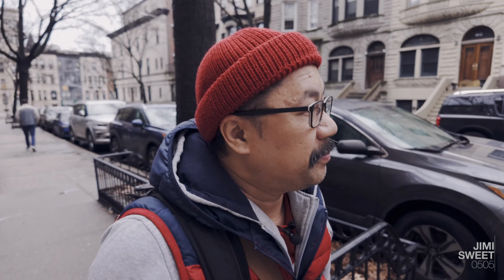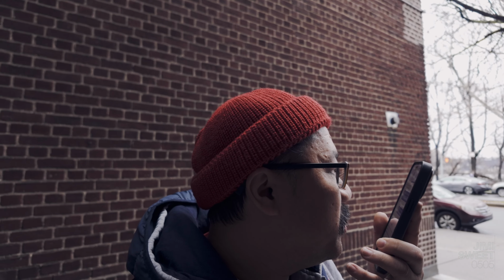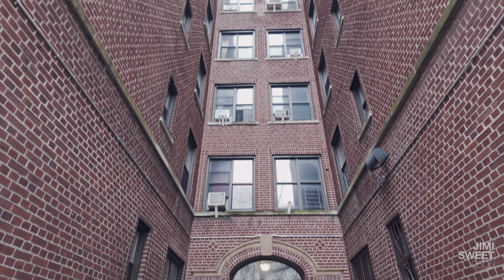So I'm in Hamilton Heights, which, at least on this block, has really great looking buildings. Not exactly the brownstones of Brooklyn, but definitely cool buildings. We are almost there. Hey Franklin, I'm out front of the building. So now we are waiting for the super to get us into the building and into the apartment.